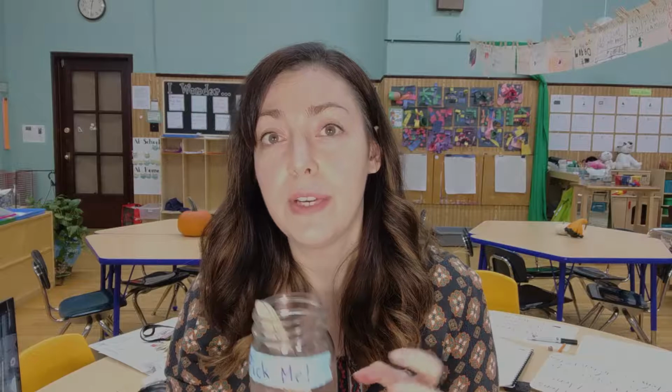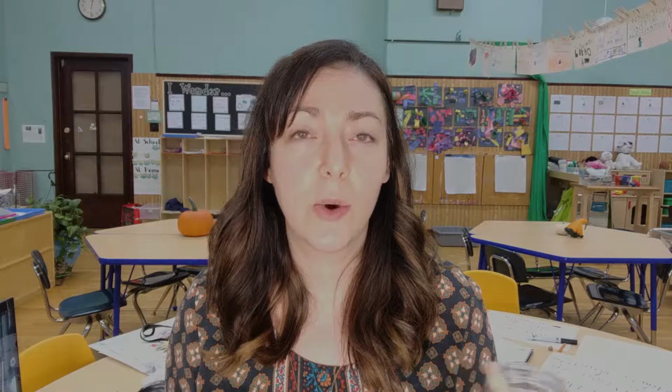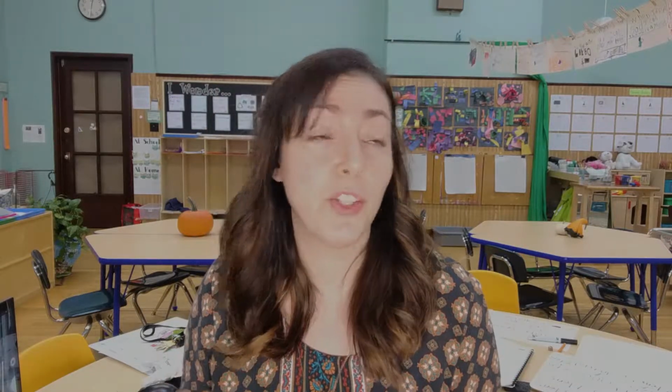So the reason I like to have more than one set is, for example, this set is only for Go Noodle. So when we have our brain breaks and I need to choose the child that's going to choose the Go Noodle song, our activity that we're going to do, I go to my craft sticks. It's so hard to remember who had a turn, who didn't, and then there's always this dispute with the kids. Oh, he had 2 turns. Oh, she had 3 turns. Oh, I didn't have a turn, and I can't keep track. So this is the best way to keep track of who had a turn, who didn't. This way everybody has a turn. I love these.